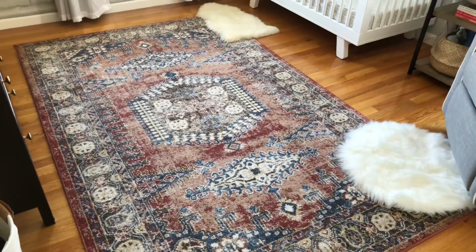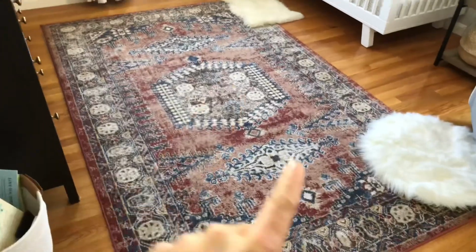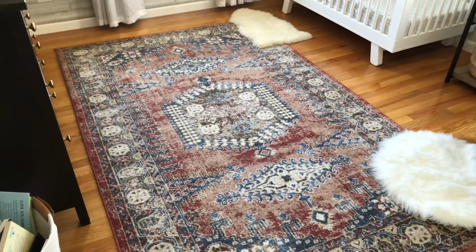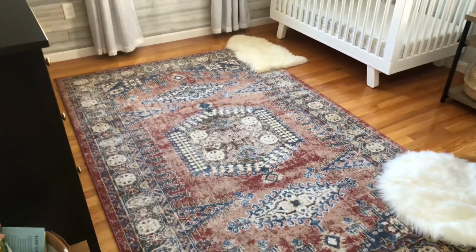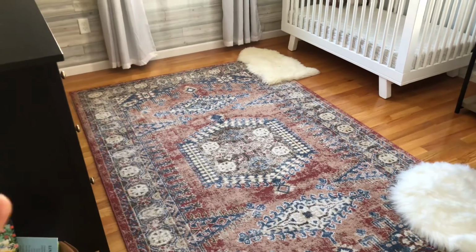So one of the pieces I get asked about a lot is the rug in the room. So this is from Wayfair. I do love this rug. It really gives that vintage vibe without being super expensive for a vintage rug.